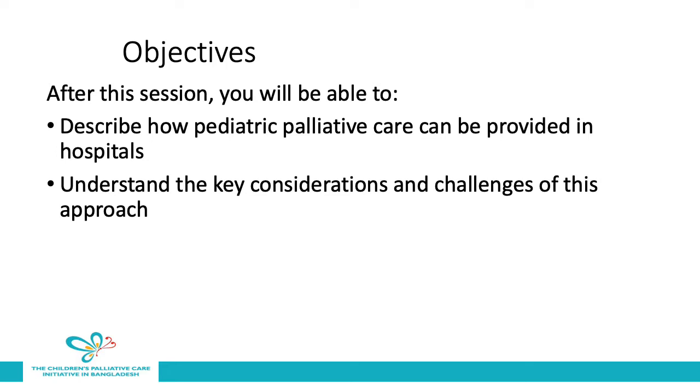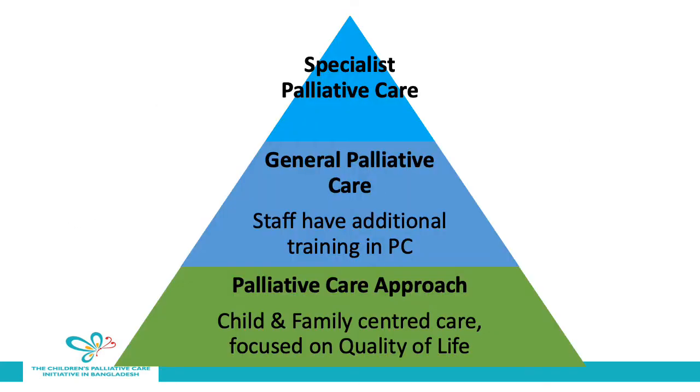The objectives for this session are that after the session, you will be able to describe how pediatric palliative care can be provided in hospitals, and you'll understand the key considerations and challenges of this approach.